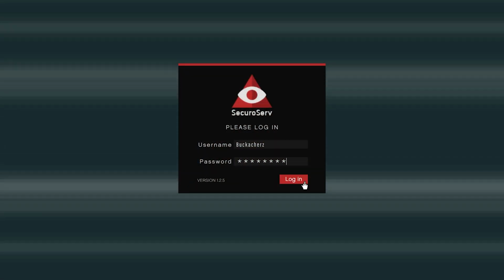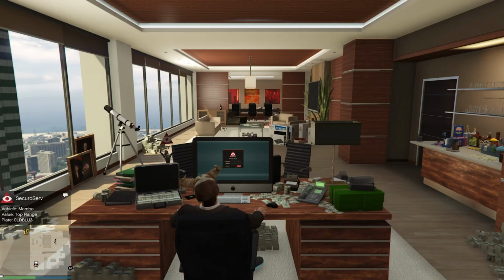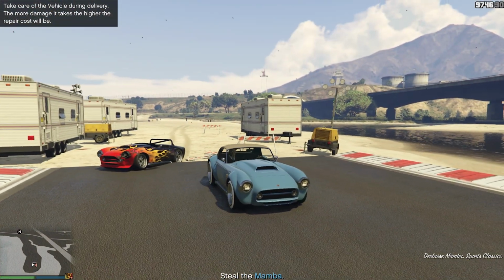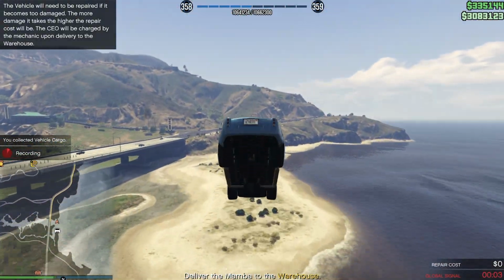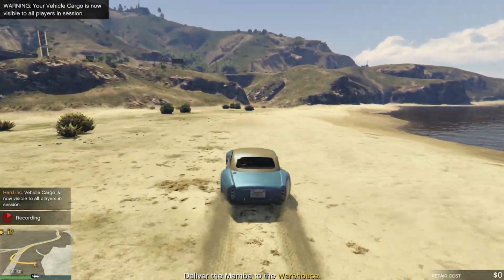And finally, the Mamba is classified as a high-end vehicle in the vehicle warehouse, which is a great way to make money, and the Mamba's on the higher end for that. However, this is truly where my grudge against this vehicle began. The Mamba has some of the worst durability in the entire game, and this is painfully evident in this business. Every time a car takes damage, it reduces the payout for that delivery. With the Mamba, this is just amplified a lot. I mean, look at these comparisons. It just crumples like a paper bag.